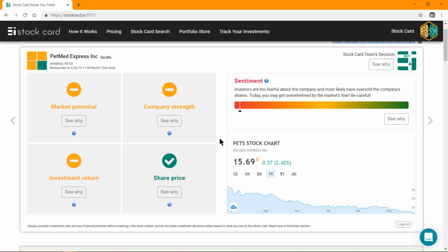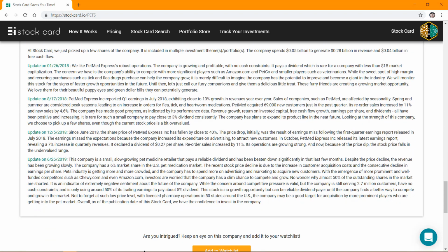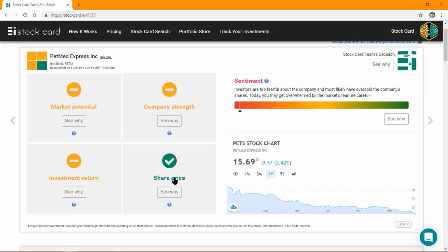Of course, if you are a StockCard paying user, you can click on CY and read about StockCard's official decision as to whether it's worth holding on to this stock or not. But if you are not even a paying user of StockCard, you could use the combination of sentiment and the information that we have always been providing about the company's operations, the market, investment return, and share price to make a mistake-free, emotion-free investment decision.